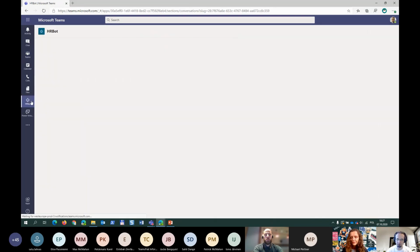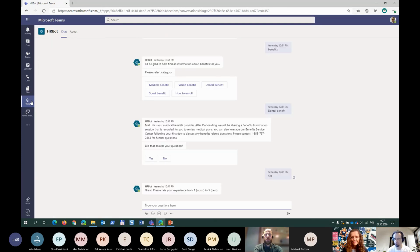Okay, and there's one more thing. We built an HR bot for this onboarding process. To do this, we used Power Virtual Agents. Currently, it's free for Teams, so it's really a great time to start building bots.